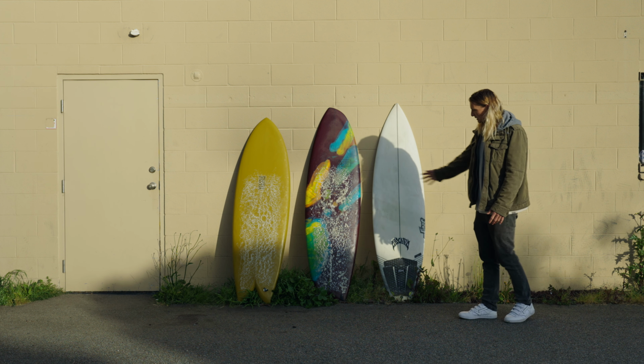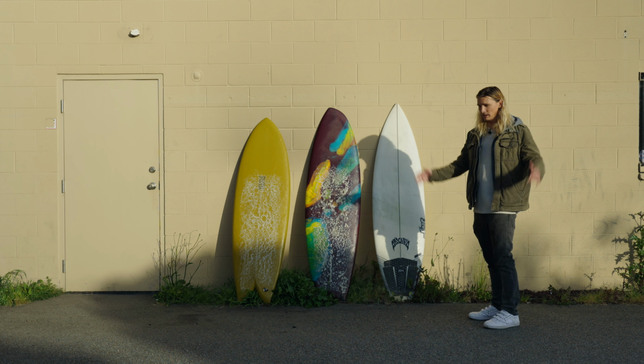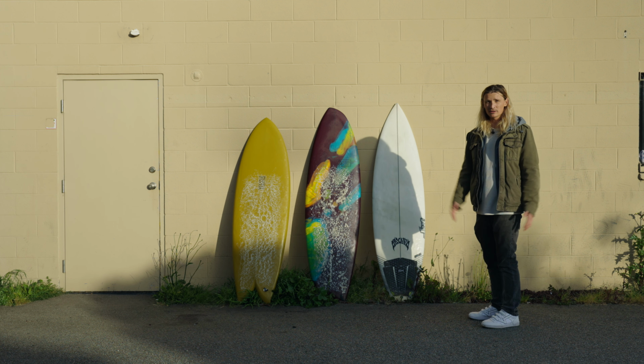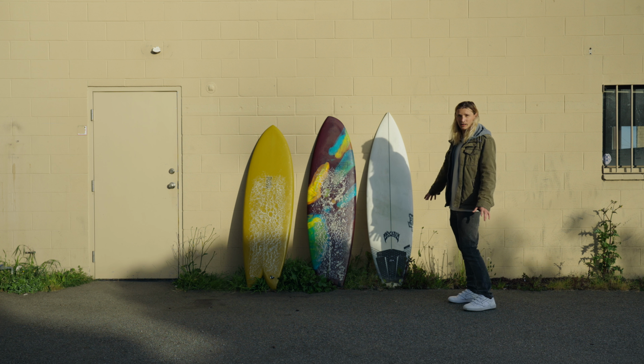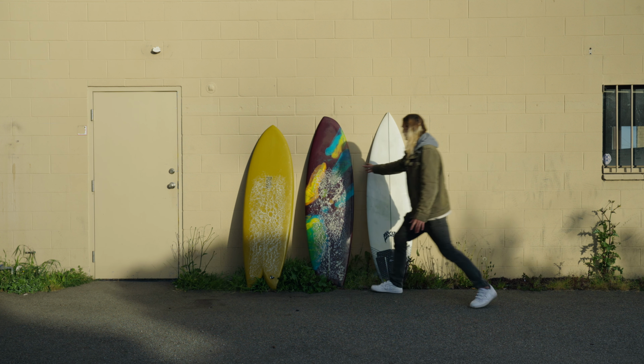I think it's the most well-rounded quiver. Personally, it works for me. I think it would work for anybody that's surfing every day or trying to surf every day. And it really covers a large range of waves. It's just a really fun set of boards.